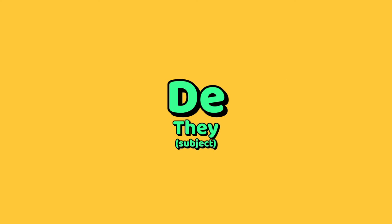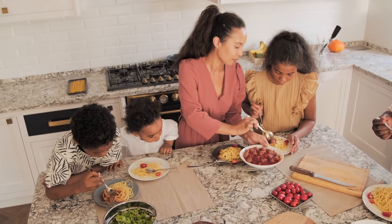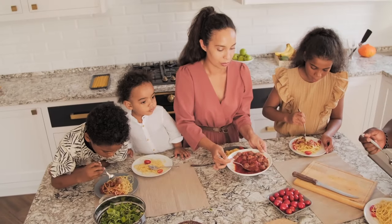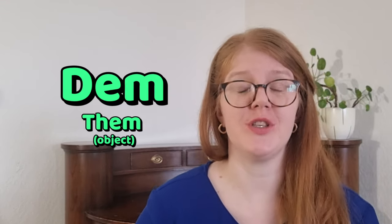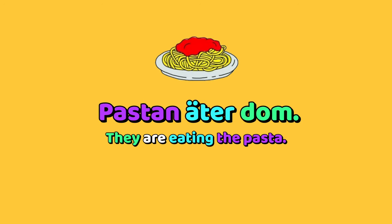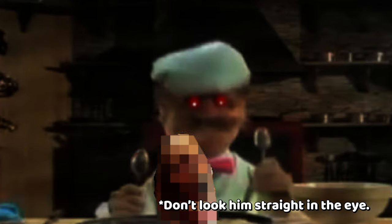Also, the word de is normally pronounced as dom. So most Swedes would say dom äter pasta more than de äter pasta. But again, there can be some dialectal differences as well here. Same thing with the word dem. Most people would just say dom to this word as well. For example, pastan äter människorna. Pastan äter dom. So remember, dom for both de and dem. At least if you want to sound really Swedish.